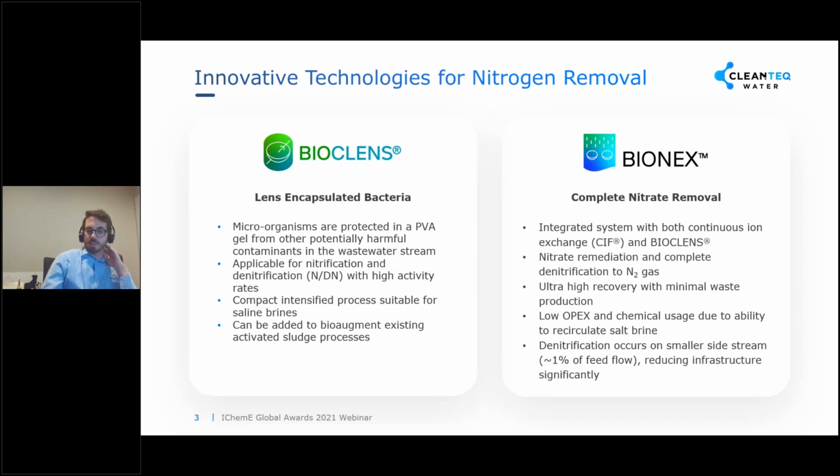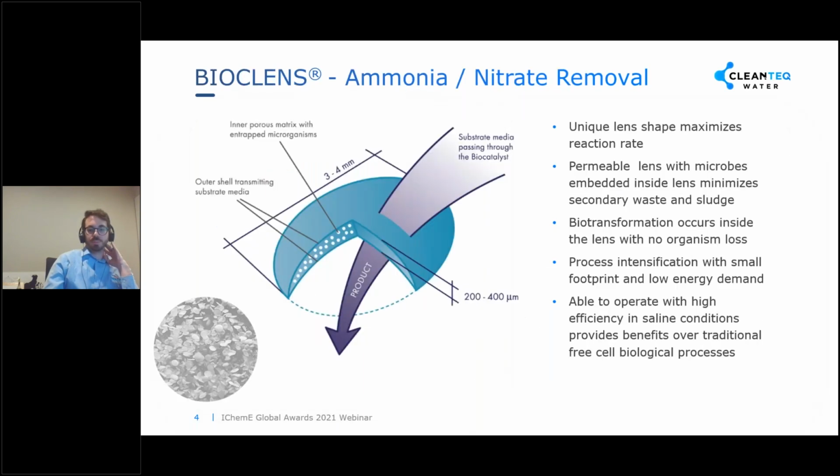Continuous ion exchange is used first in this process to intensify the nitrate into a high concentration, and then it's reduced by the BioCleanse to basically produce inert nitrogen gas as the final product. This has a number of benefits, including ultra high recovery and low chemical consumption. So if we take a closer look at the BioCleanse themselves, these are the encapsulated bacteria, which are selected either for nitrate or ammonia removal, are held within the porous matrix. And this allows the substrates to easily pass through. And this also results in high activity rates, very low to no organism losses, and very low waste sludge production.